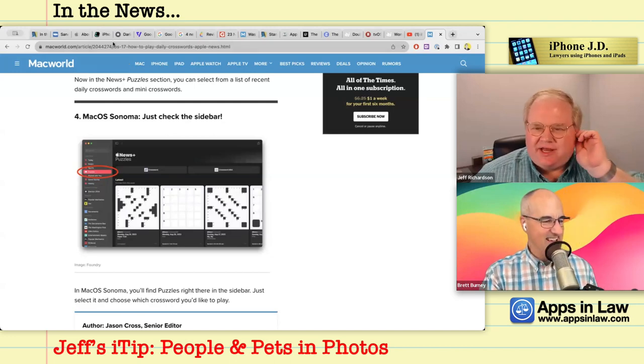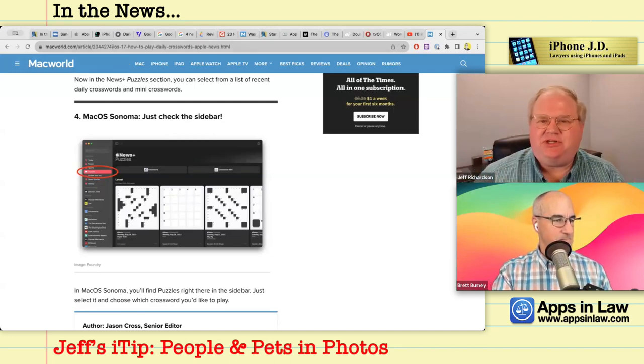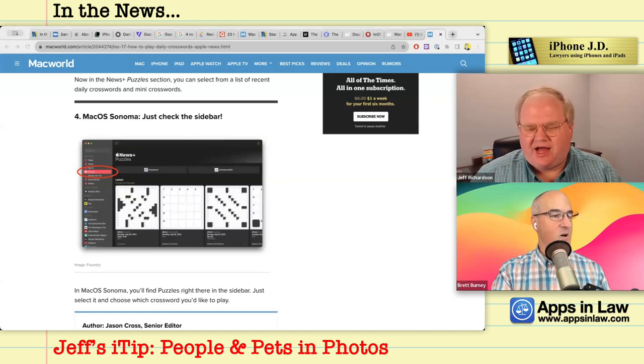Okay, so my pick for today is the People and Pets features in the Photos app on the iPhone, on the iPad, on your Mac.